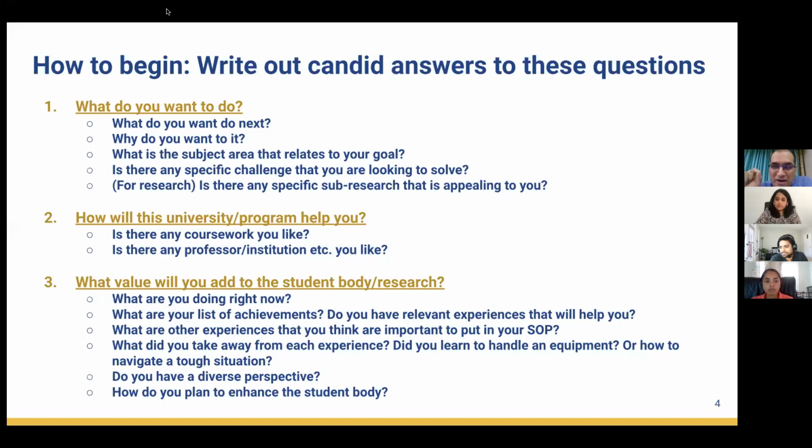You have to find ways to convey your value. Remember, the fact that your SOP is being read means they think you're valuable as well. Give them an excuse to take you in. Tell them things that prove that you can take a hard problem and see it through to its end.